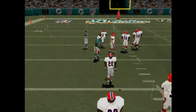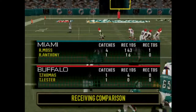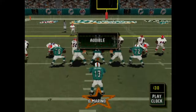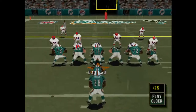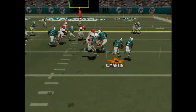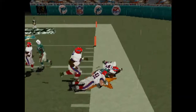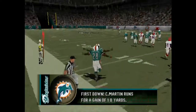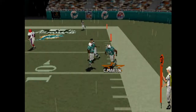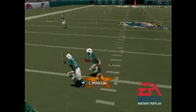When you're passing the ball this well, you got to keep doing it till they stop you. Rip. Lewis goes in motion. The toss. Running right. And he's tackled at the 8. I'd like to see that one again.